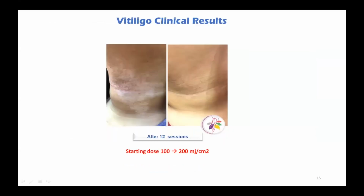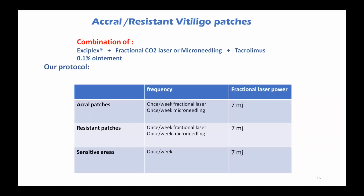This is an amazing case because this is my old patient. She had this patch 3.5 years ago, and she didn't improve even with local treatment with me. When I started the Excimer light with her, I actually started to have a result from the 2nd session. This was amazing even for her, and it disappeared totally after 12 sessions.